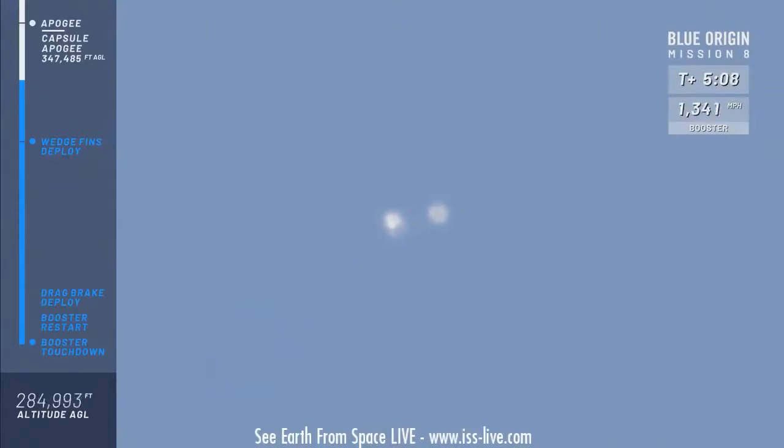The booster shortly here is going to hit atmospheric pierce point. So that means that's when the control surfaces are actually going to have some air pressure to be able to work against to guide the rocket back to its landing pad.